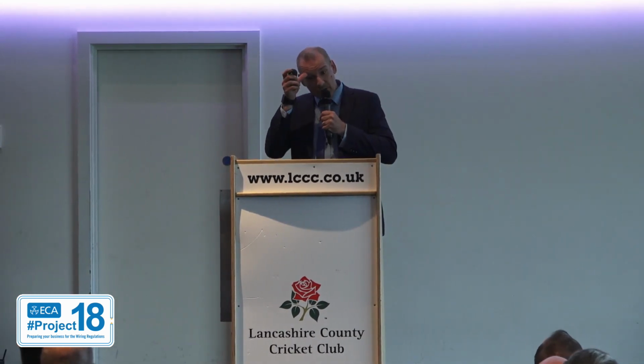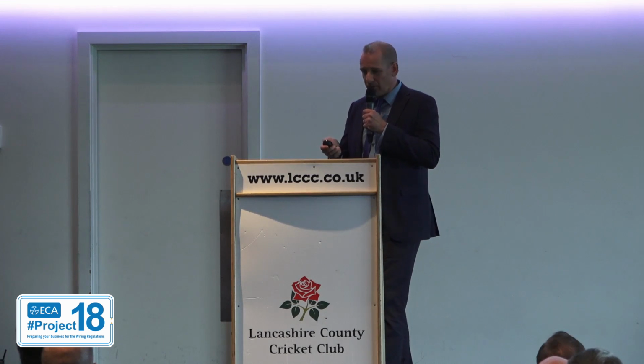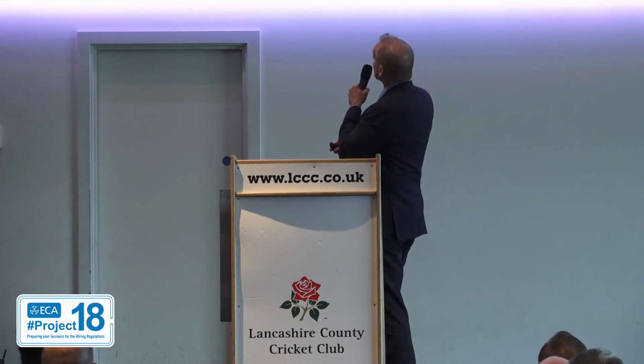So this is a definition of an escape route from the 17th edition, and it says a path to follow for access to a safe area in the event of an emergency. That definition is unchanged, so the 18th edition carries that through as well. We'll come back to that shortly and just expand on it a little bit further.